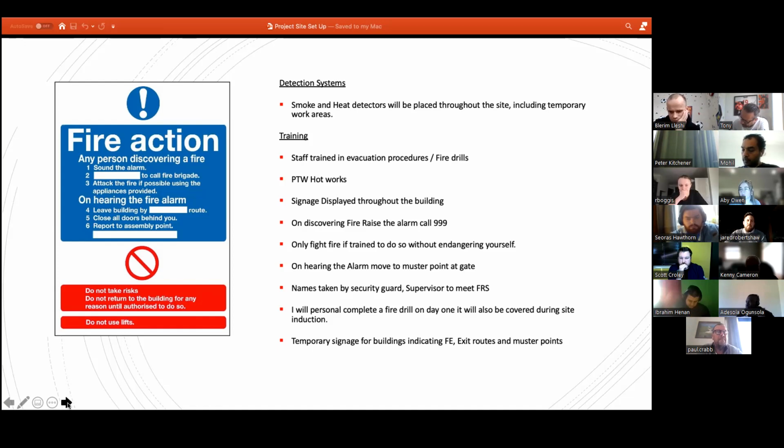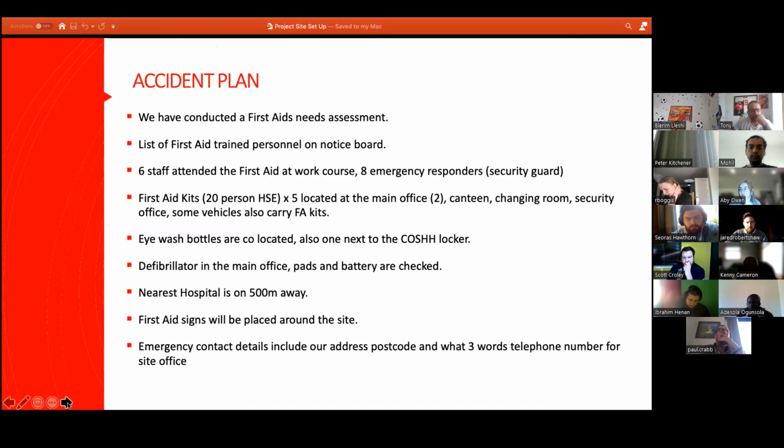And on hearing the alarm, everyone should move to the muster point, where the security guard will hand me the nominal roll. I'll take a list and count for everyone. And we can also meet the fire and rescue service and direct them where necessary. I personally will complete a first fire drill on day 1, and we also cover those during the site induction. And like I say, all the signage will be put up and added to the main site plan.